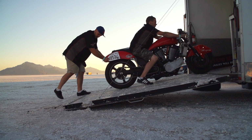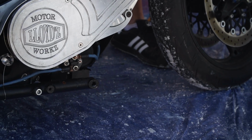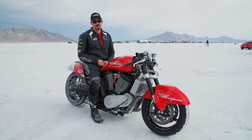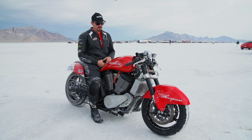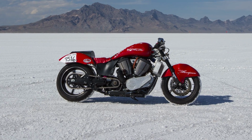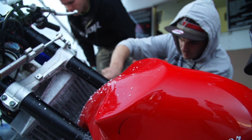I'm Lloyd Greer, Lloyd's Motor Works. We're here with the Helping with Horsepower kids to race the motorcycle that we built in my shop. I'm Brian Klock from Klock Works. I'm from Mitchell, South Dakota. I'm here at the 2014 Motorcycle Speed Trials to set a land speed record on this Victory that was built by the kids from the Pine Bush Helping with Horsepower Speed Academy.